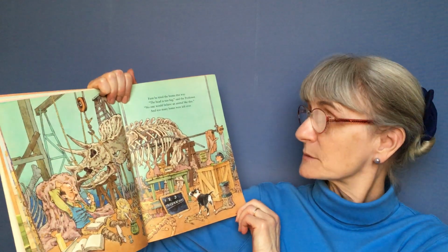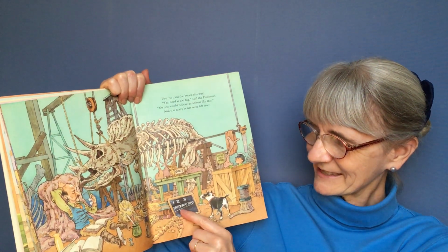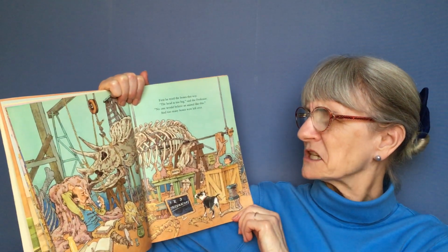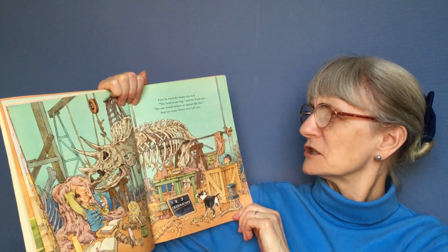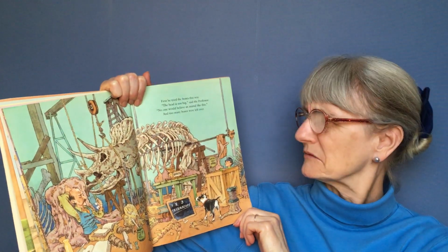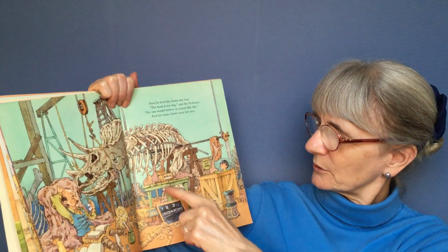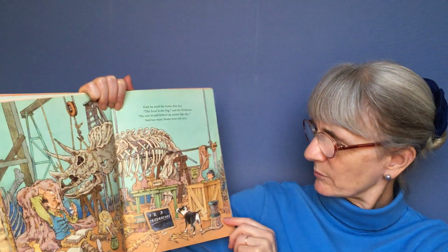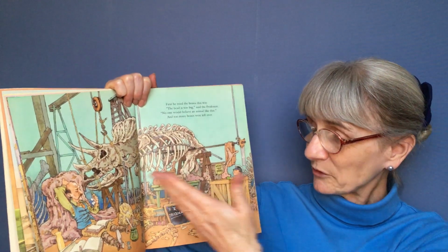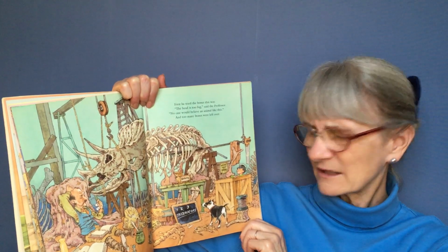First, he tried the bones this way. Do you see right here what it says? It's a triceratops. The head is too big, said the professor. No one would believe an animal like this, and too many bones are left over. You've got glue and bolts. This says extra neck bones. So there's a bone here, there's bones there, there's bones over here. They built a perfectly good triceratops. But he doesn't think it could have that big a head, and there's too many bones left over.